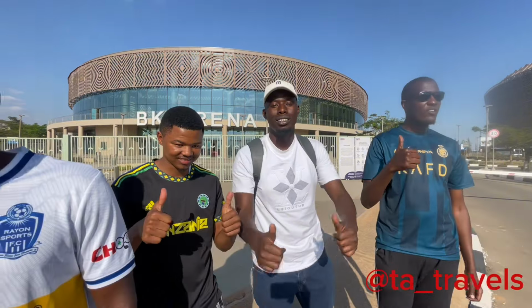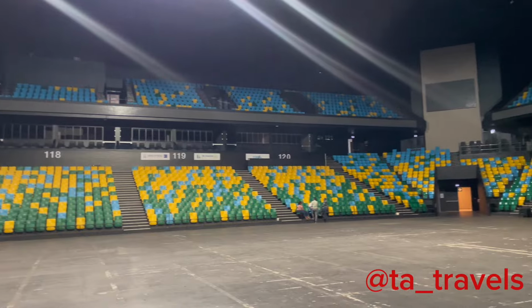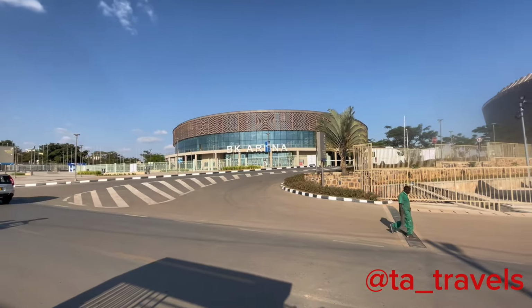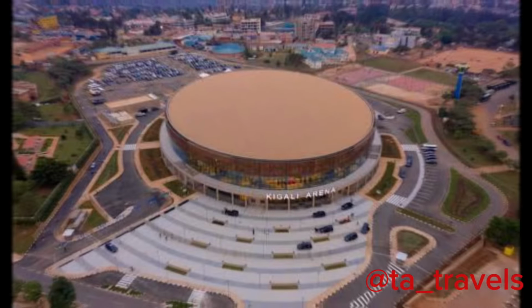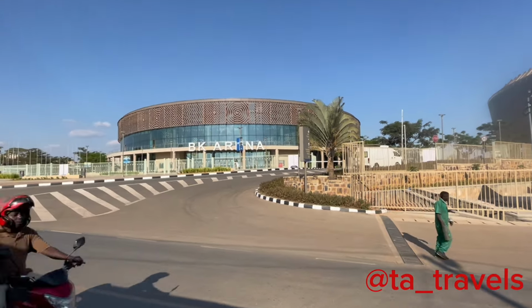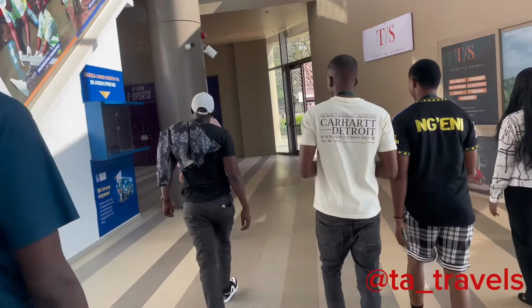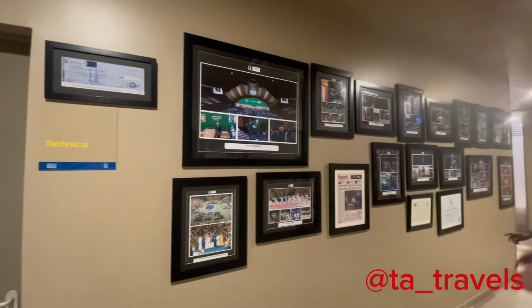The 10,000-seater Kigali Arena is a multi-purpose venue located near the Amahoro National Stadium in Kigali, Rwanda. The complex sits on a 28,000 square meter piece of land with a parking lot that can accommodate over 600 vehicles. It has 6 changing rooms for the teams, 1 fitness center, a dozen cafeterias and restaurants, a media hall, and a modern doping control room.